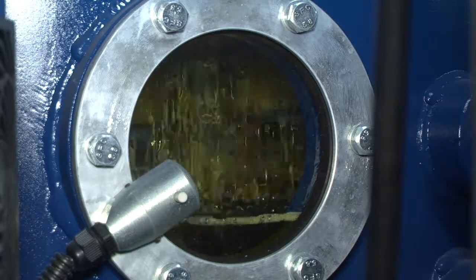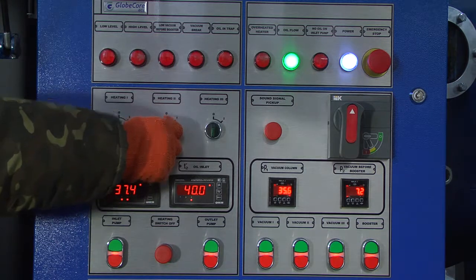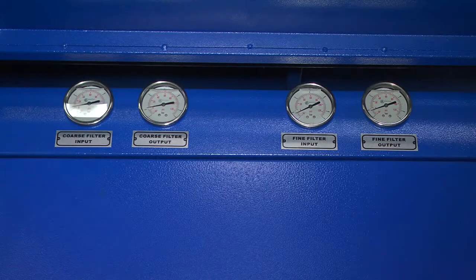If the temperature of the oil entering the vacuum column is below 50 degrees centigrade, start the second heating section, heating 2. Watch pressure in the system while operating. High pressure, 4 to 5 bar, may indicate incorrect valve position. Differential pressure of 2 bar and above on filter inlet and outlet indicates filter clogging and the need to replace the filter.